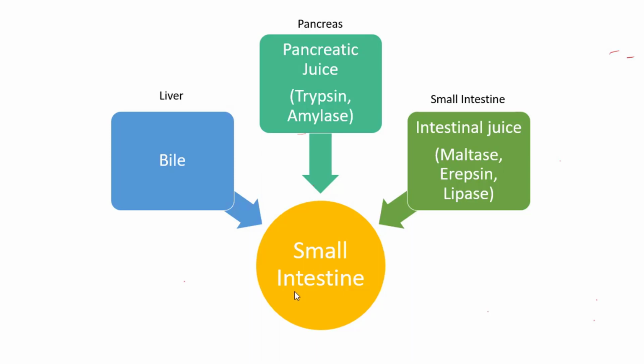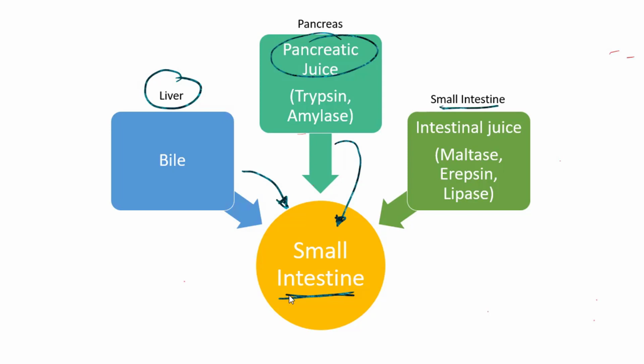This is because in the small intestine this time round, you have bile coming from your liver that goes into the small intestine. You have your pancreatic juice that is also secreted into the small intestine. And your own small intestine also secretes its own intestinal juice to work on your food in the small intestine here. So let's take a look in greater detail at all the digestion processes happening in the notes.